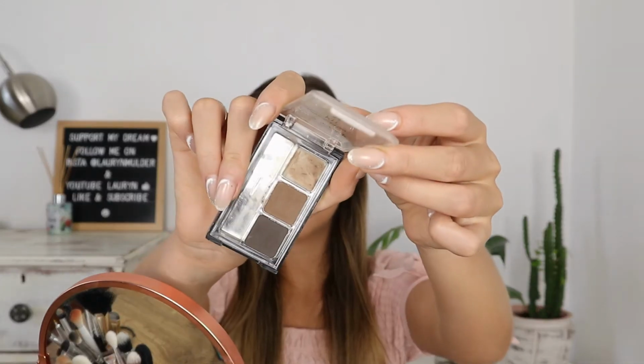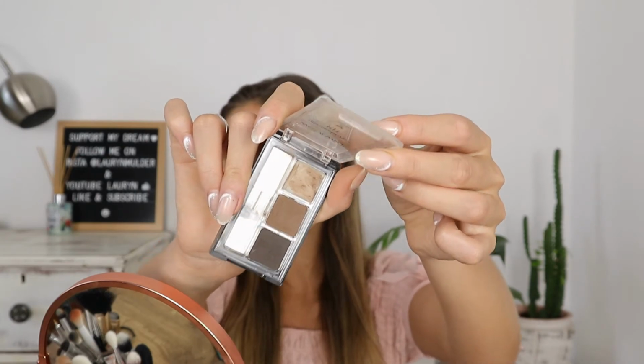So I'm going to go ahead and take shade number 2, which is the middle shade, and then I'm just going to fill in the sparse areas. And kind of making them look like sisters, because without any brow product on my eyebrows, they don't even look like relatives. So next up we are going to be moving on to eyeshadow.